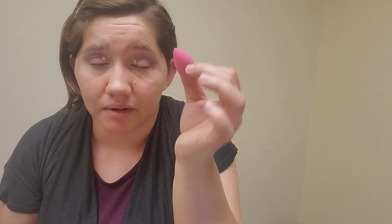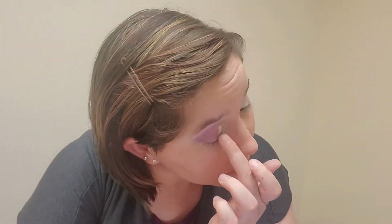You can go in with a brush. You can go in with the point of this. But often, the best tool, the cheapest tool, the most accessible tool is your finger. I've got a lot of the product here because this is where I want the product to stay. I'm fading it out over here. I'm barely putting any product over here because we're gonna do a lot of shading.